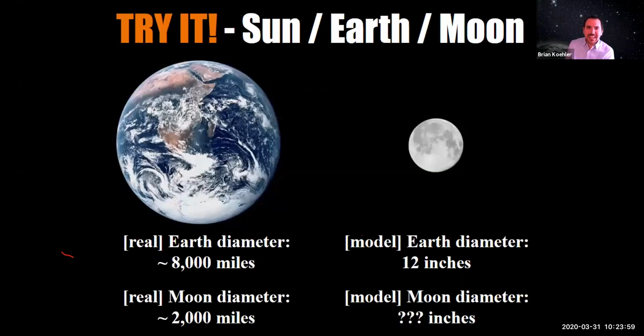So here's how the math works. The actual diameter of the real Earth is about 8,000 miles. I happen to have an inflatable model of the Earth right here. It's my beach ball Earth. It bounces. This model I'm holding in my hand has a diameter of about 12 inches. 1 foot is the diameter between the North Pole and the South Pole of that Earth model. The actual diameter of the real moon is 2,000 miles.